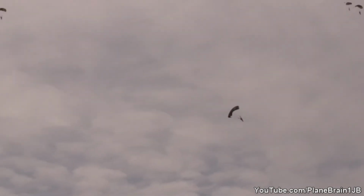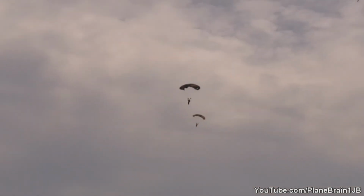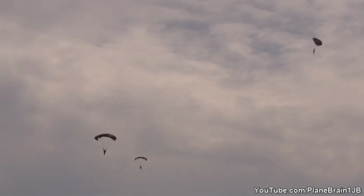The reserve or auxiliary parachutes used by the Golden Knights are also a flexible wing glider, such as the one you see now. However, there are some differences. It is white in color and slightly smaller wing surface area.